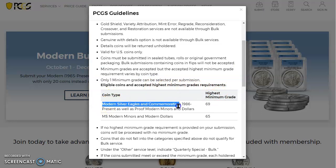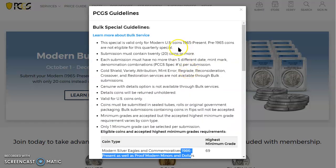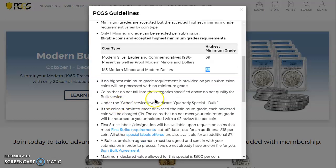Modern Silver Eagles and commemoratives 1986 to present, as well as proof modern minors and dollars. What's interesting about this, they say 1986 to present, and we know, well, it qualifies. So that's good, right? Highest minimum grade, 69. Mint state modern minors and modern dollars, highest minimum grade, 65. Now, if no highest minimum grade requirement is provided on your submission, coins will be processed with no minimum grade. That's right. So coins that do not fall into the category specified above do not qualify for bulk service.